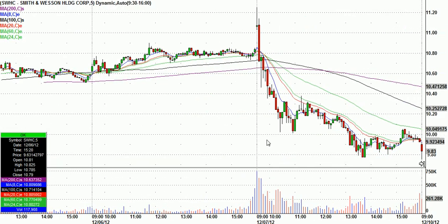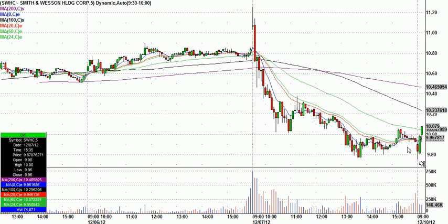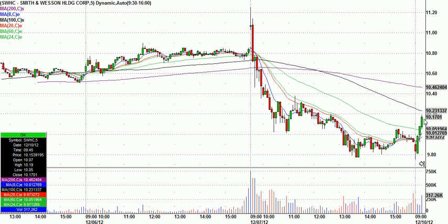Oftentimes when you have a weak day and then at the open you sell off again for the first 5 minutes, especially when you take out the previous day's low, you get a lot of shorts jumping in here trying to capitalize. They think it's going back down again. And even though they were right, SWHC did go down again. My call was above this 5-minute candle, because I've seen this happen enough times to know that after this kind of action, if it breaks the 5-minute high, I'm going long. So I called it at 9.93 with a 9.80 stop, and look what happens. Right there's the trigger. Another 10 minutes later, we're up at almost 10.20.